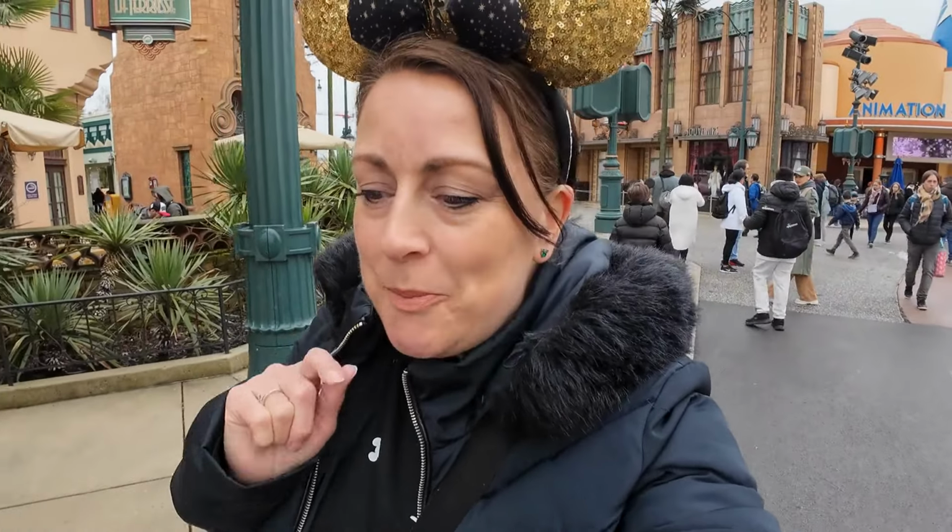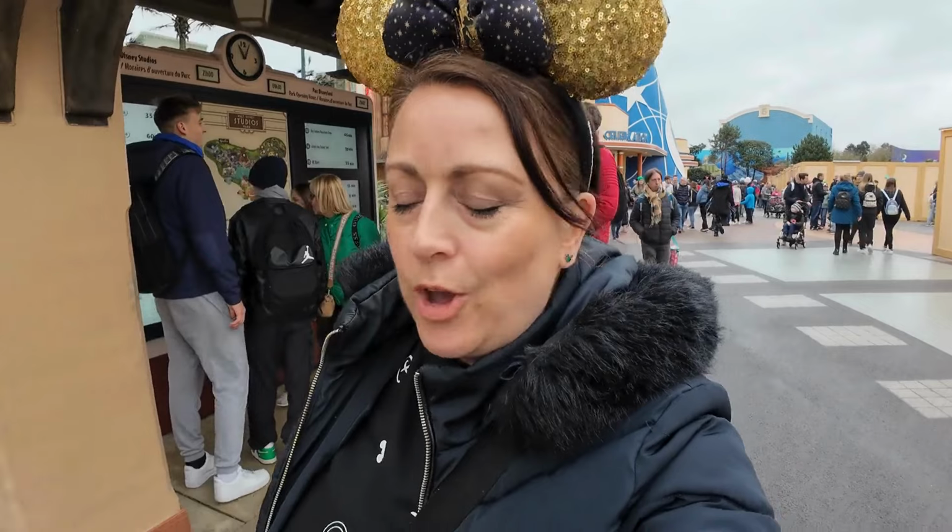But what I'm going to do is pop in a photo, because we had a photo pass quite a few years ago when I went on the ride, and the photo pass picture was absolutely hilarious. So I'm going to pop that in next for you all to have a really good laugh at me, my one and only time on the Hollywood Tower of Terror.